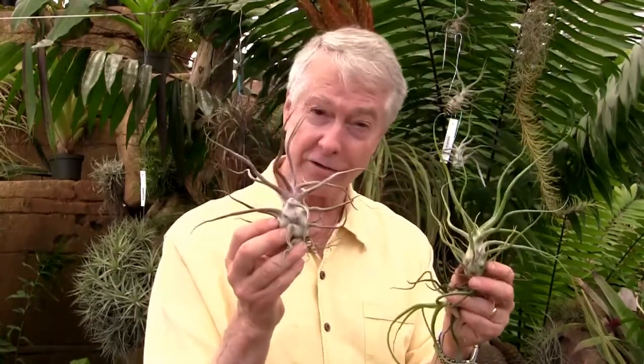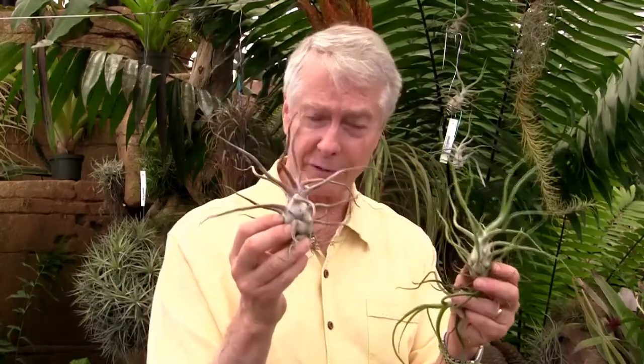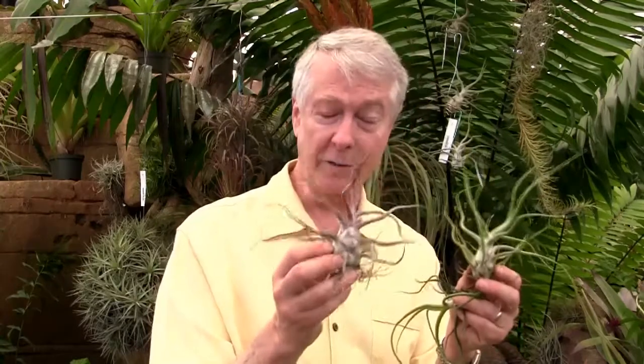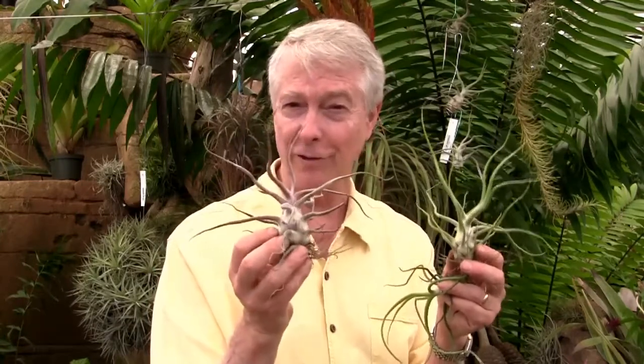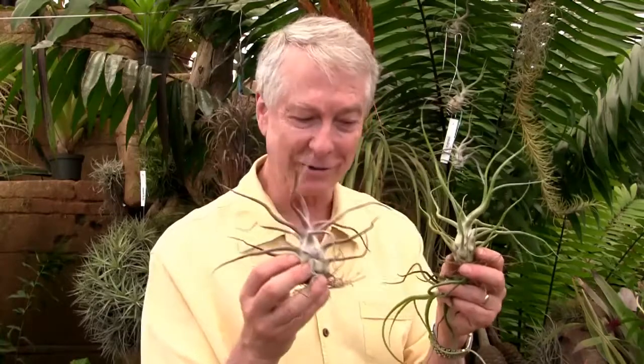The Perfect Blend is a hybrid of a hybrid, Tillandsia Lucile, which is Bulbosa by a species called Ehlersiana. And then that hybrid, Lucile, is back crossed to Bulbosa. And then that's the Perfect Blend, and that's this one. And this is still a baby. It's going to get very large and be utterly spectacular.